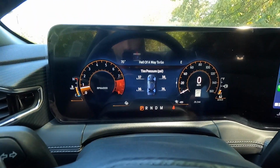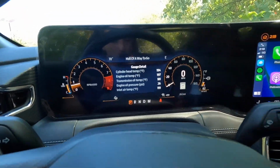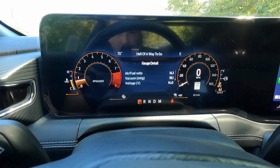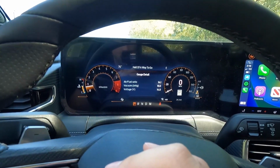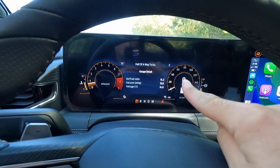That's your fuel economy stuff, your tire pressure stuff, your gauge detail. So it gives you all your different temperatures and pressures, and then coming all the way down, you get some more of those different things at the center. But really, other than that, that's kind of all you can do with the gauge cluster. I will walk you through some of the other drive modes, but anyways, coolant temperature gauge, tachometer, speedometer, digital speedometer readout.